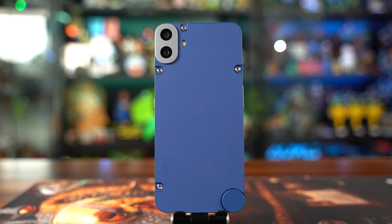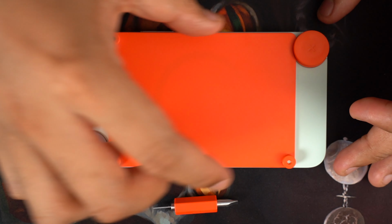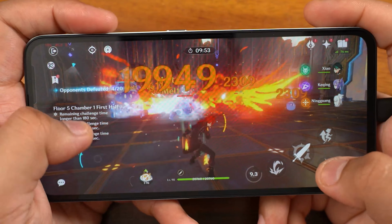Today, we've got the CMF by Nothing Phone 1. This is Nothing's newest venture and has a lot of customizability with their aesthetics. We're going to be putting it through our gaming gauntlet of Honkai Star Rail, Genshin Impact, Call of Duty Warzone, and PUBG Mobile.